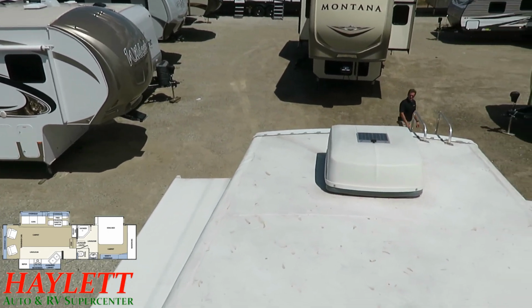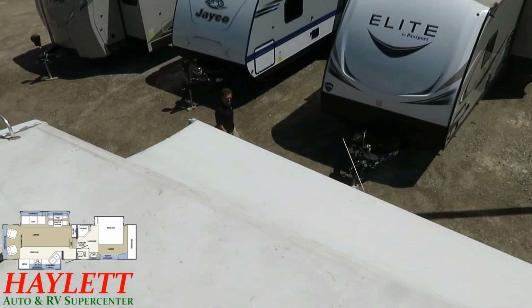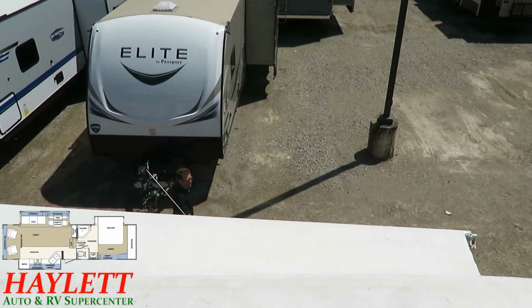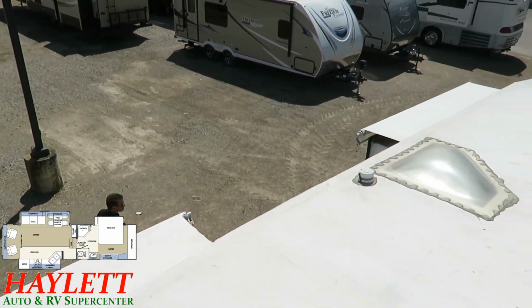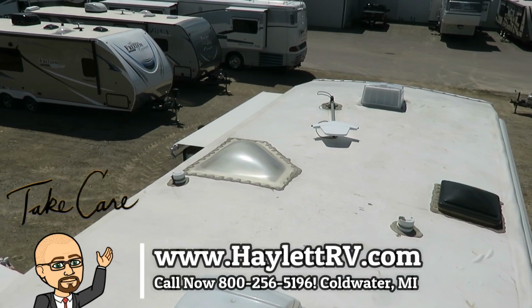So overall, I mean, look at the slide awnings. Look how clean those are. This has been kept clean, been kept nice, has not been rode hard and put away wet. This is what you want to find on a used RV right here. And obviously the roof's walkable because I'm marching all over it currently.